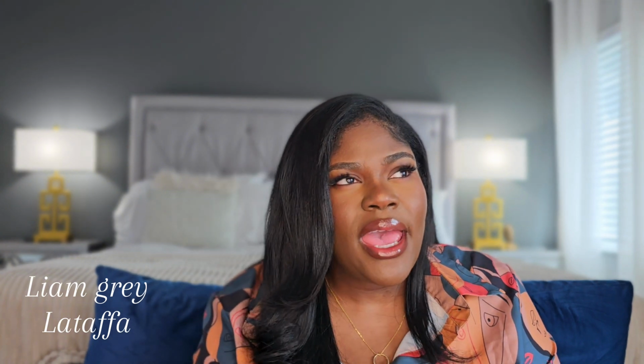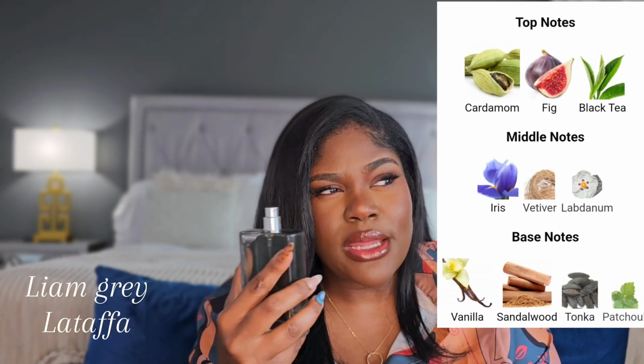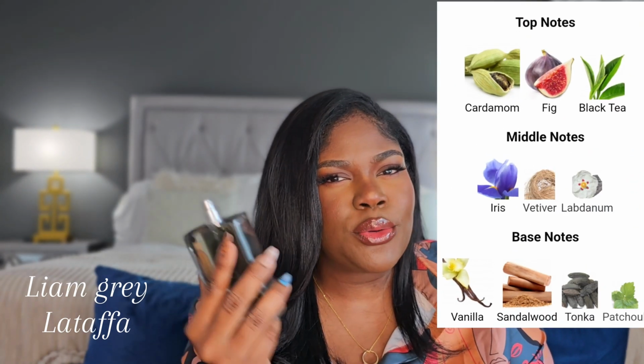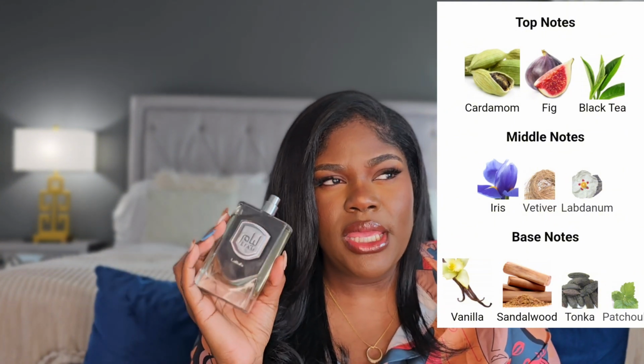Ooh, another fragrance. I guess this is an older Lattafa fragrance. Guys, listen, this was recommended to me by one of my kitties. Her name is Elizabeth. She really is the one that put me onto these Middle Eastern fragrances, and this was one of her recommendations. It's called Liam Gray by Lattafa. I don't have anything that smells like this. I'll pop the notes on, but it's almost like aromatherapy because it does have vanilla. So it smells creamy with the vanilla, but it also has notes of tea and fig, and something about that tea note, I guess, is just so calming.